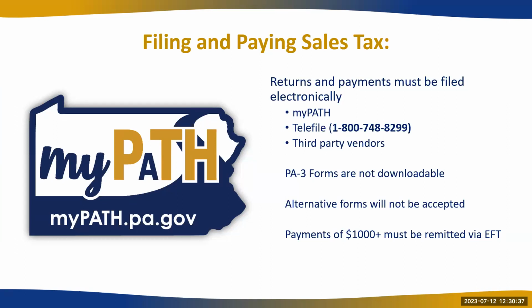Another very important function is that you can grant permission to others like your CPA or bookkeeper to also view information regarding your returns. You can access the MyPath portal at www.mypath.pa.us, or simply visit revenue.pa.gov and click on the icon that says MyPath right from the homepage. Please note that you must create an account to utilize this service.